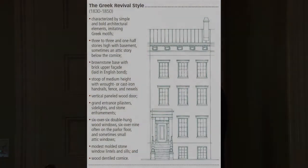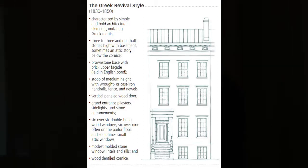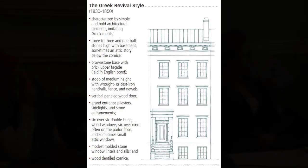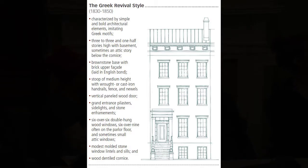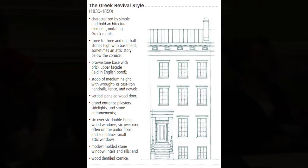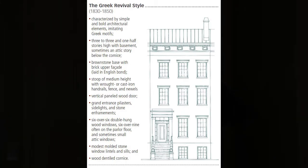So some of the hallmarks of this style are simple and bold architectural elements imitating Greek motifs, 3 to 3.5 stories high with a basement, sometimes an attic story below the cornice, and this is an attic story. Brownstone base with brick upper facade laid in English bond. So we just saw a marble base with the brick upper facade. English bond is the short end of the brick, known as the header, followed by 3 rows of the stretcher, the long end of the brick, and then the short end of the brick.